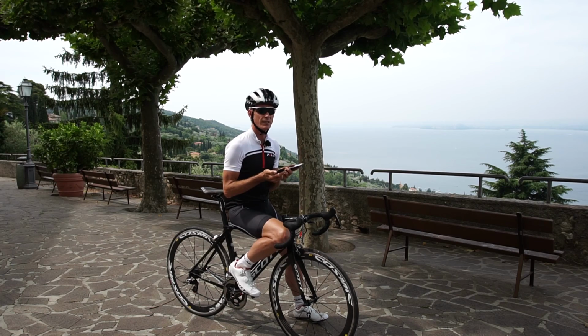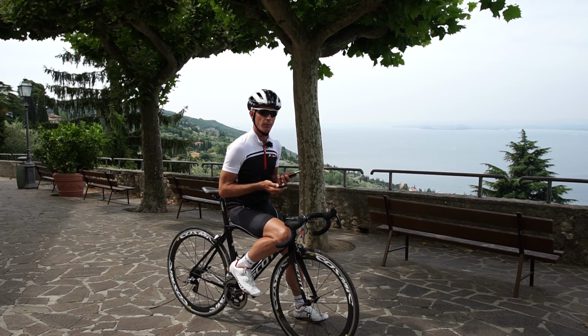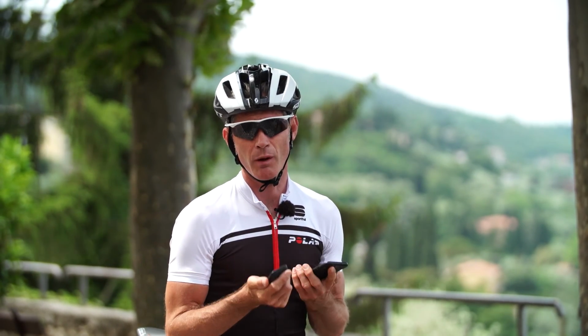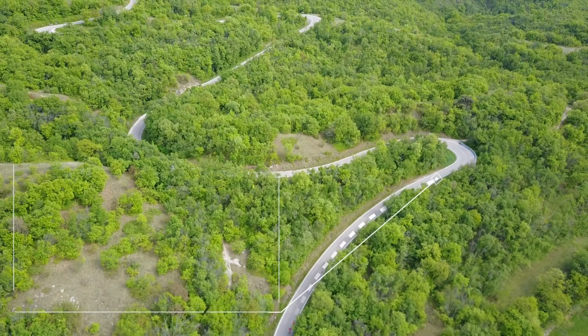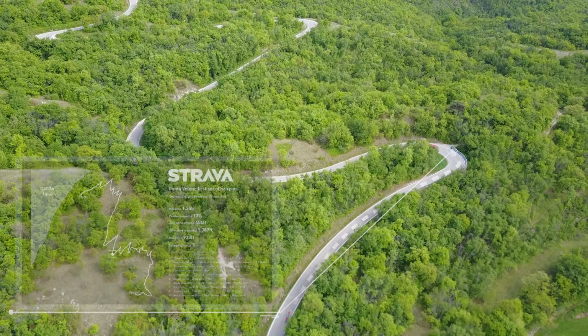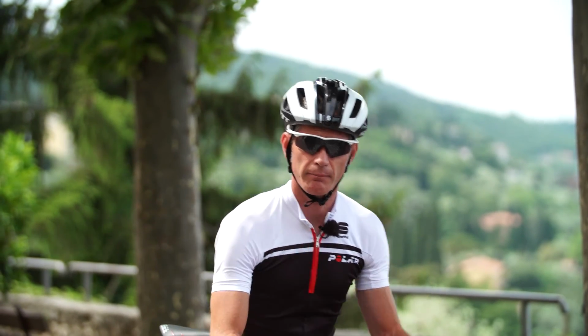So it's really easy to set up. All we have to do is to select our favorite segments on Strava. We can do that on the app or on the webpage. Then to sync with Polar Flow, and then on Polar Flow, we can choose which segments we want to keep at any one time on our M460. Then while we're out riding, we get all the segment information in real time. So let's go have a look at that.